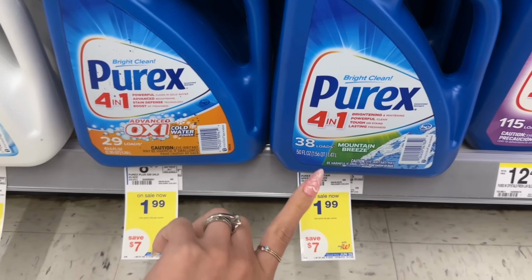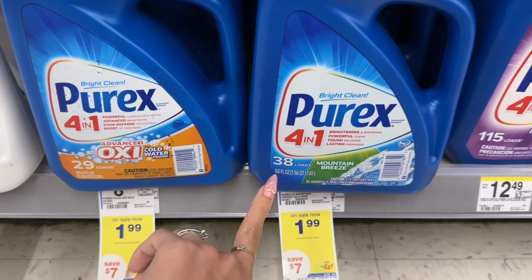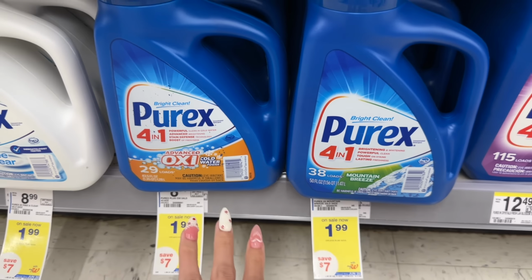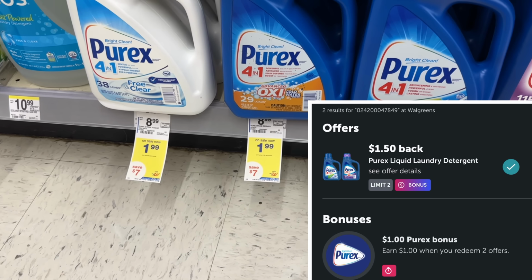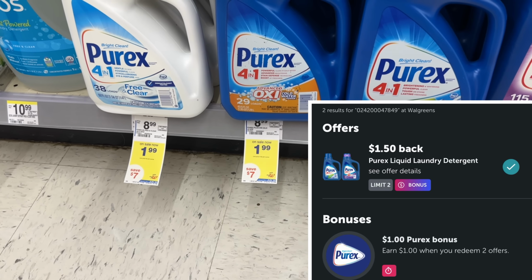Next, we have Purex laundry detergent on sale for $1.99 for a 50 ounce, or this one's a little smaller depending on which one you pick up. But we have a $1.50 Ibotta rebate, limit of 2. That means you can get 2 of these for just 49 cents each.